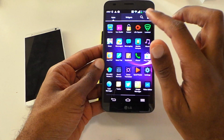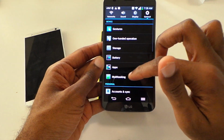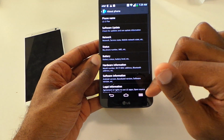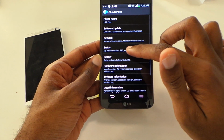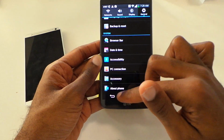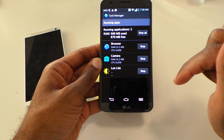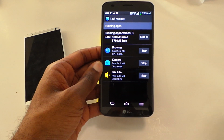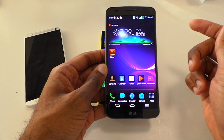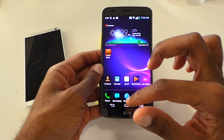And also it has, I think, 2 gigs of RAM, or it may have 3. Let me verify that real quick. I believe it has 3 gigs of RAM on this device. Let's check something here. Go to the task manager. So I think it's just got 2 gigs of RAM actually. And the other thing, the camera's decent. I think it's better than what's on the HTC One Max. But the only downfall I would say with this one, it doesn't have a full HD display.